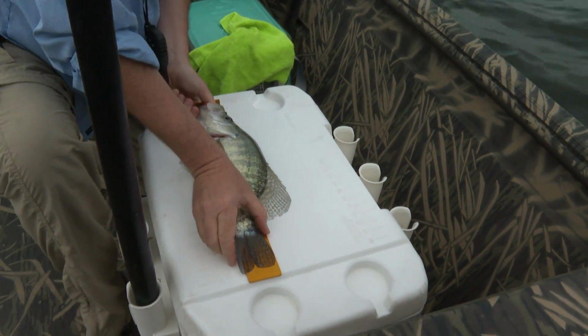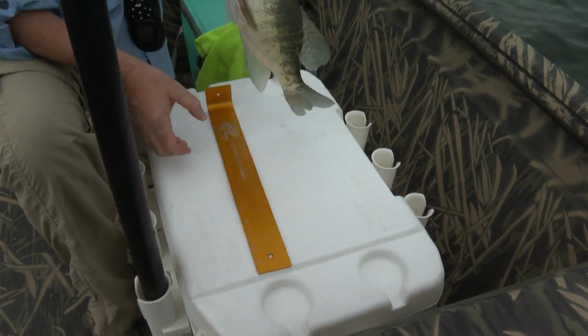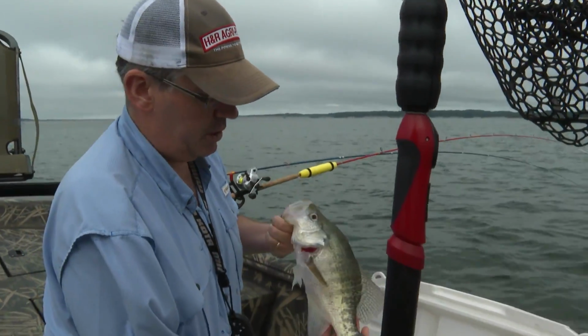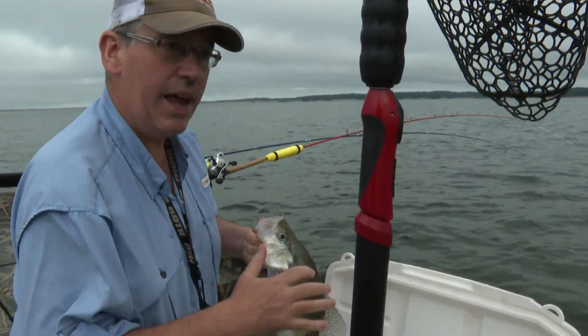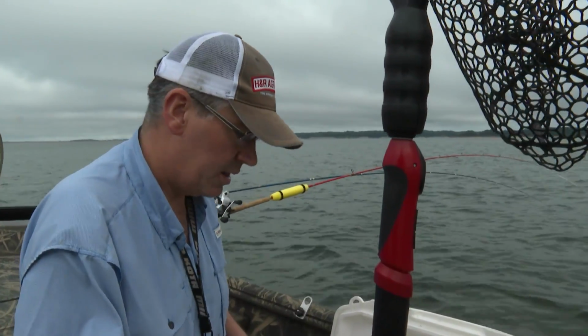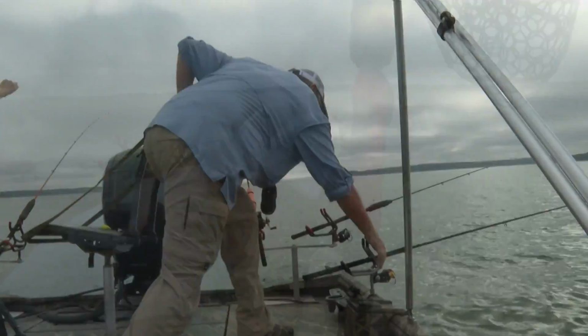Kevin, that's a little over a 15-inch fish. And that's a fish that back pre-spawn would have probably been a 2.5-pound fish or so. We're catching them at the lowest point in their weight in the late summer like this. They've lost a lot of their weight that they don't have.